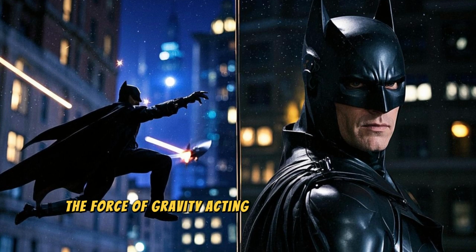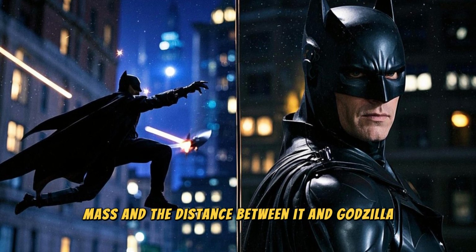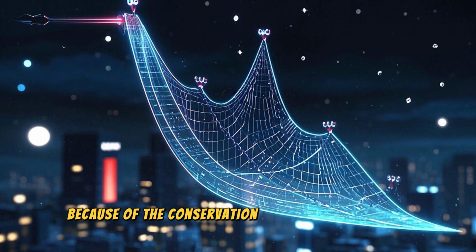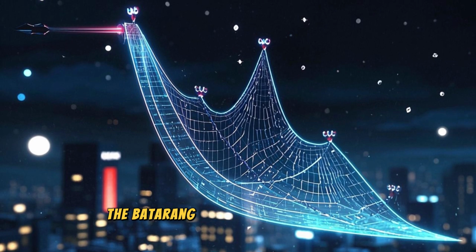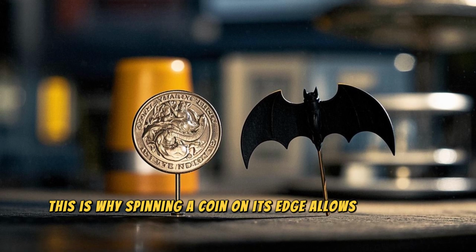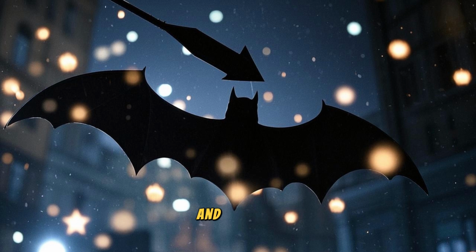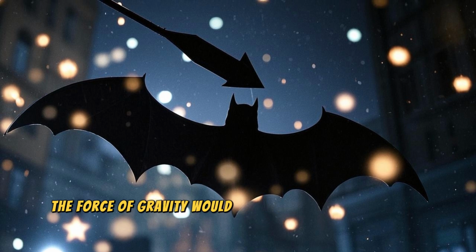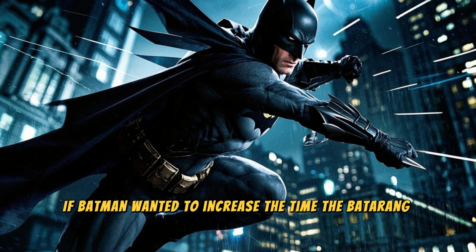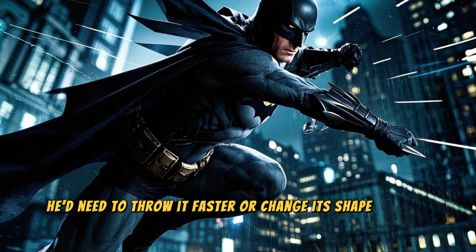The force of gravity acting on the Batarang would depend on its mass and the distance between it and Godzilla. But adding spin to the Batarang changes things dramatically. Because of the conservation of angular momentum, the Batarang remains aloft for longer. This is why spinning a coin on its edge allows it to stay upright for longer. But the Batarang would eventually slow down, and as it did, the force of gravity would cause it to plummet toward the Earth. If Batman wanted to increase the time the Batarang spends in the air, he'd need to throw it faster or change its shape while it's airborne.